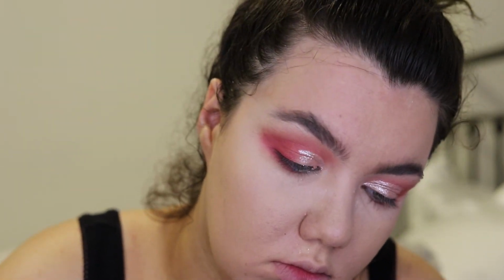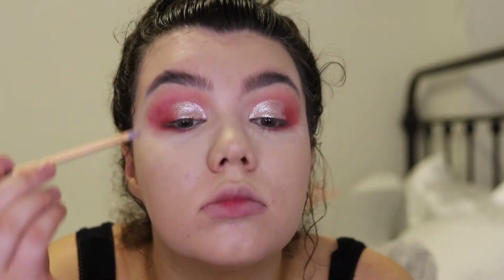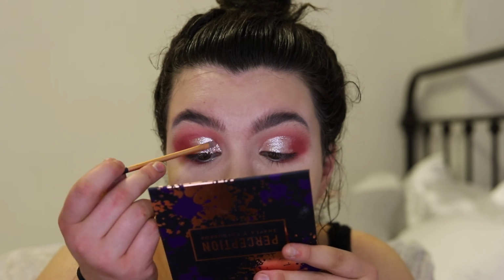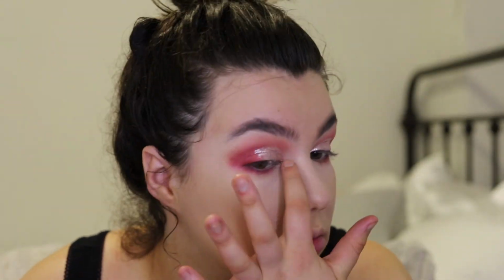I know some people really like a flat topped brush when they're carving out a crease, but I love the round tip of this. It's a very flat, thin brush, but it has this roundness that just makes it so natural to get up in there and carve out a crease. This is all I use to carve out my creases ever.